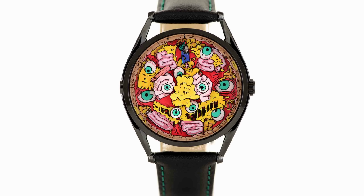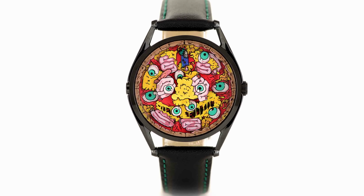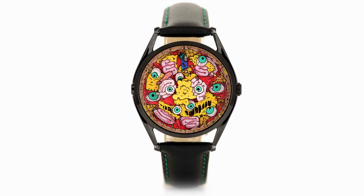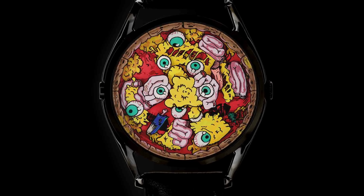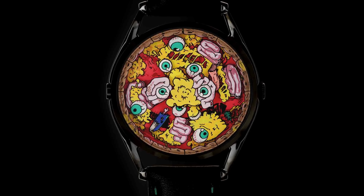Tom, thinking about the average salary of a pizza delivery person, I have taken it down a little bit from the Rolex to the Mr. Jones. This is the zombie pizza, and you'll see it's no ordinary pizza because the toppings are made up of various different gooey things like intestines, eyeballs and a severed finger. Some of those different aspects of the pizza make up the time-telling components of the watch.